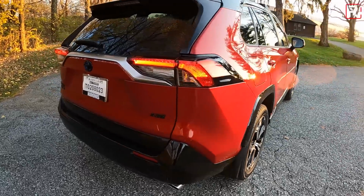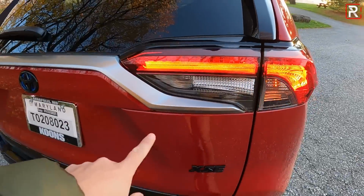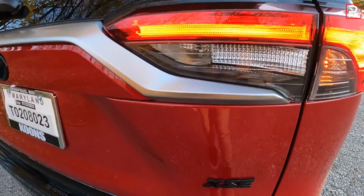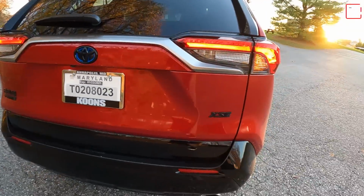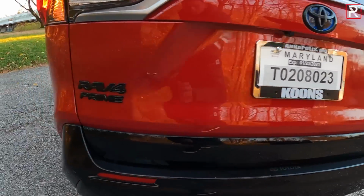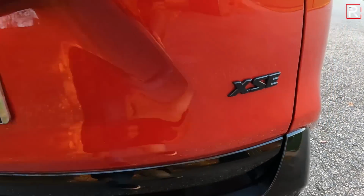Now at the back you can see Toyota also didn't put LED turn signals, but the rest of the taillight is LED except for the reverse light. That's just an incandescent. Thankfully there are LED tag light bulbs underneath there, and then you can see here the rest of the black emblem package. I really like how this looks here as opposed to the chrome. You can see there's also an XSE badge.